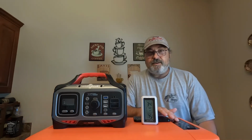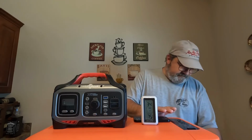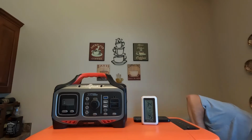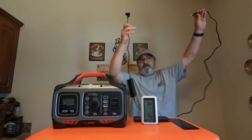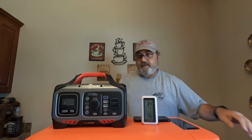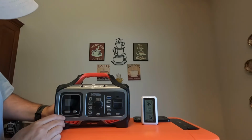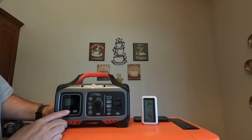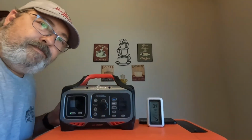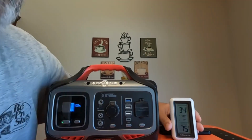So let me power this off. Unplug the AC. I'm going to plug in the 12 volts just to prove that there's no funny business here. I've disconnected the AC, and let's go over to the RockPals and make sure it's turned on. All right, you can see that the RockPals is turned on.